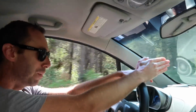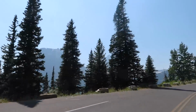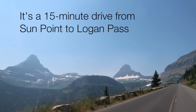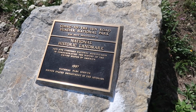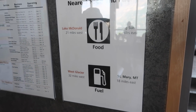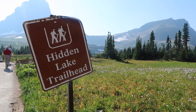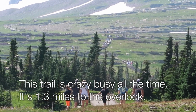Alright, we're gonna go back up to Logan Pass and see if we can find a parking spot. Only about 5 minutes of circling this time and we were successful. If you need food or gas, it's far away. There's so many flowers. So pretty.